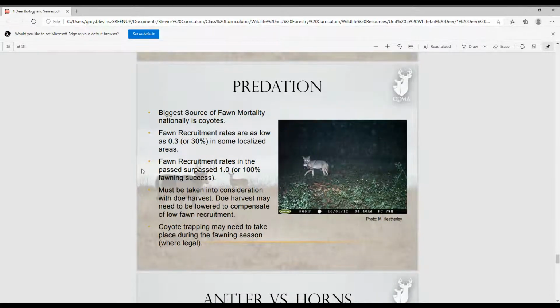The biggest source though is coyotes, and some fawn recruitment rates are as low as 30% due to predation. So that means if you had 100 does, you're only going to get 30 babies, which is very, very low if you think about that. And also with the common possibility that does can have more than one baby, to only have 30 survive is pretty low.